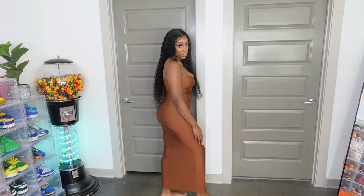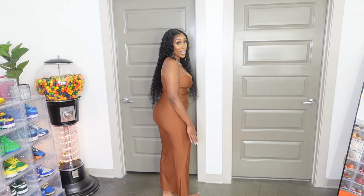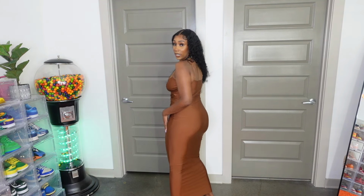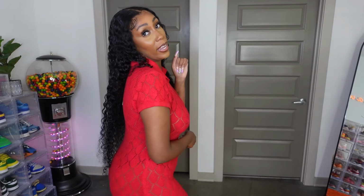It has some stretch, you guys. Sometimes with these kind of dresses, it's hard to walk in. But I really, really like this. I feel like it's eating. Very nice. So, I am really starting to love a little bit of red, being the lady in red in the room when everybody's wearing black and beige. It kind of eats, you guys.